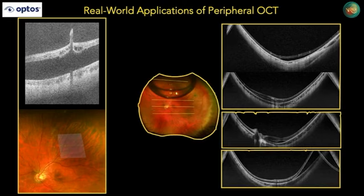So really, the beauty of this approach is that not only does the 1050 nanometer wavelength get through gas, but we can actually serially follow our patients over time, not only to detect the original area in question, but also their response to therapy, particularly surgical interventions when performed in the office and or in the operating room.